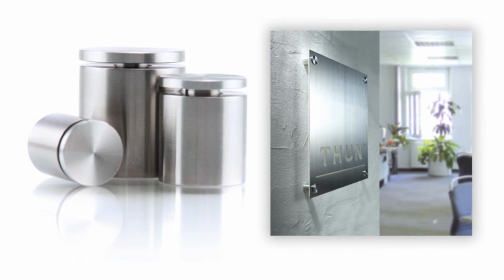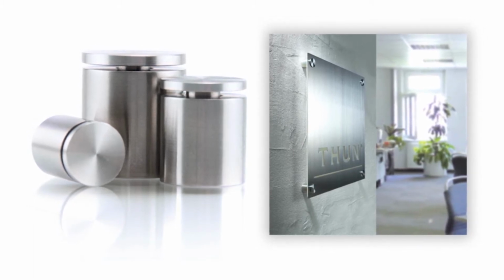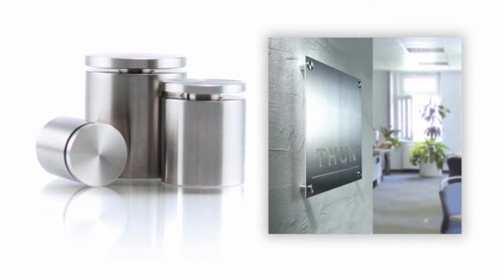Today there are so many different product options available to consumers in the signage and engraving markets. How can sign makers make their products and offerings stand out from the competition?